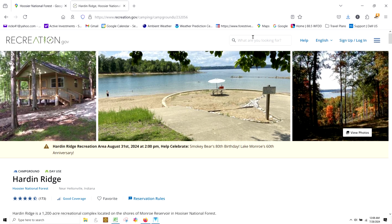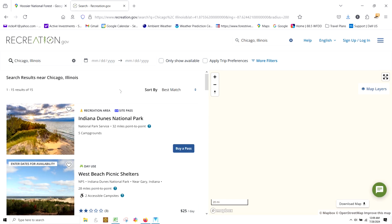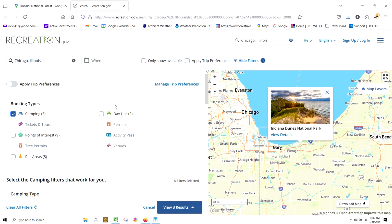And now recreation.gov, you can look anywhere. You can put in, let's say, Chicago. You want to camp near Chicago, and it'll give you a listing of all sorts of campgrounds. And the one that we picked where we're going to is this Indiana Dunes. But you can see it also gives you stuff. You got to go up to filters, and in the filters you want to put in camping so you don't get all that other junk.